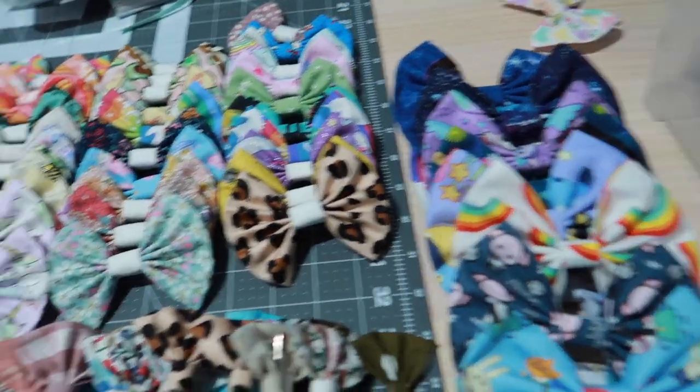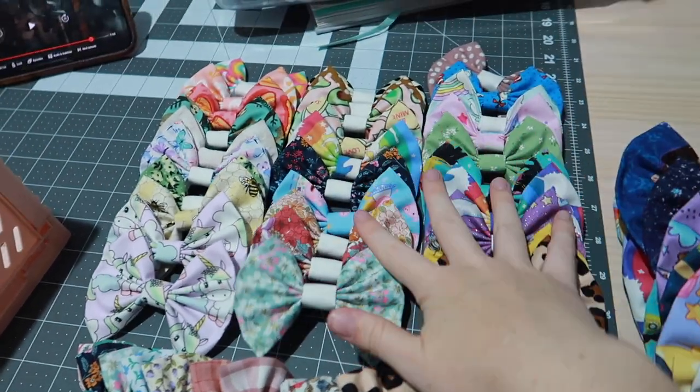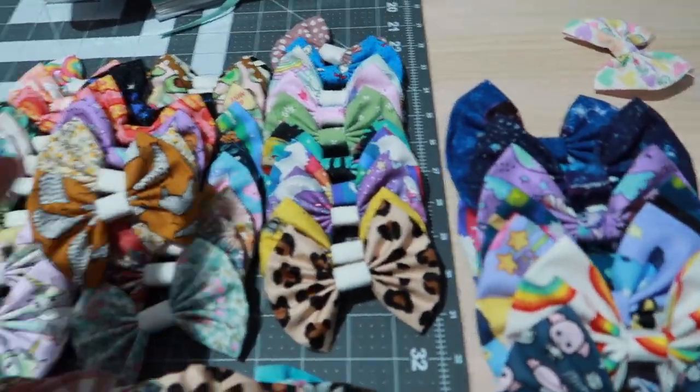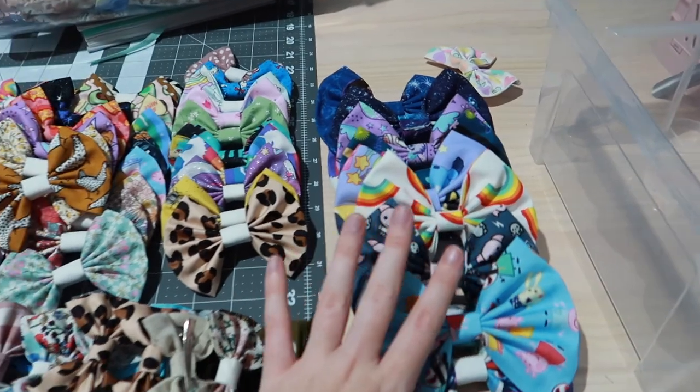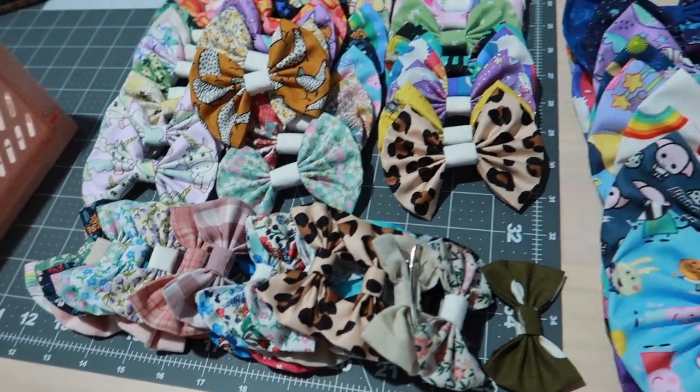So I'm pretty much done with what stuff I'll do tonight. I've made 35 regulars, 17 or 18 of the big ones, and 30 minis, or 25. I can't remember. I just counted them.